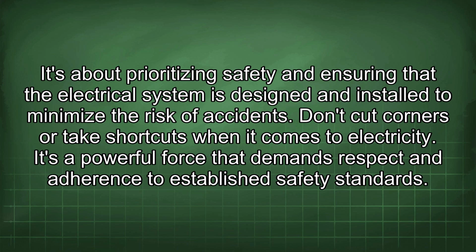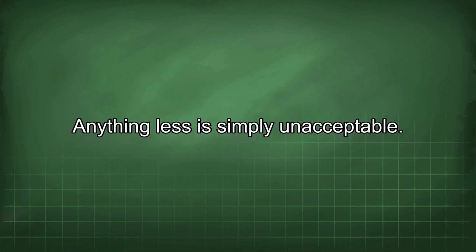Don't cut corners or take shortcuts when it comes to electricity. It's a powerful force that demands respect and adherence to established safety standards. Anything less is simply unacceptable.